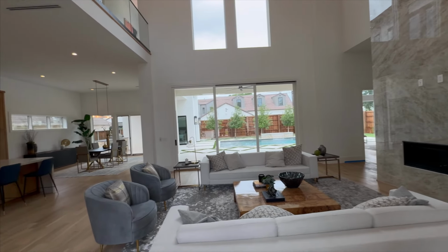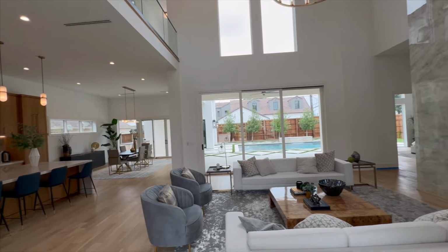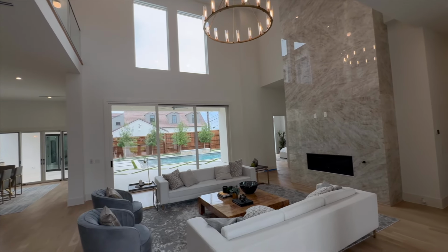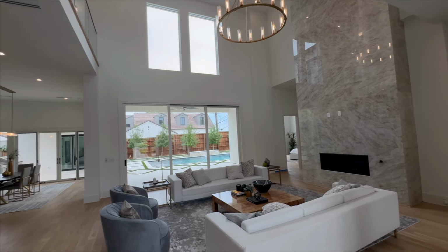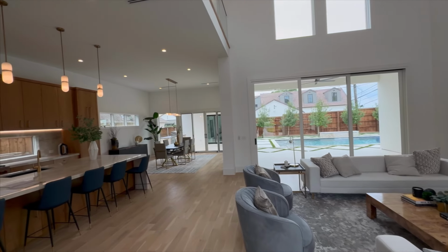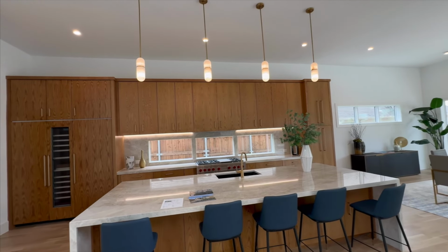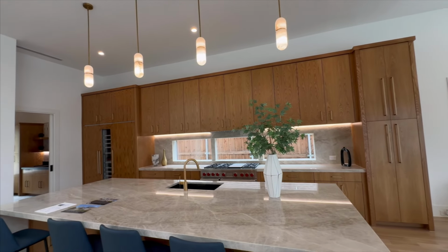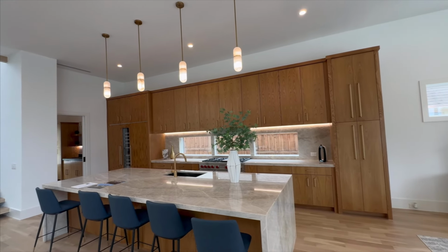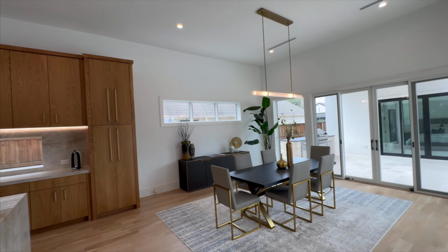So you're greeted right here with a nice open floor plan. Fully modern. Floor to ceiling fireplace, gas, modern lighting fixtures, bay windows. Those doors do slide open, so when it's a nice day, you can get some fresh air. Custom countertops, waterfall edge, custom cabinets.